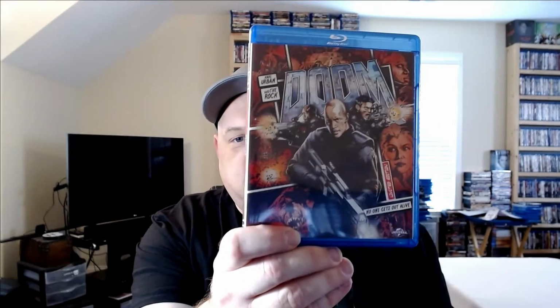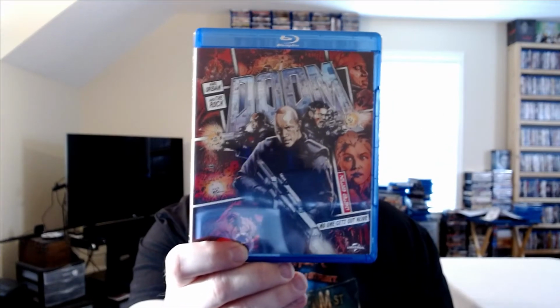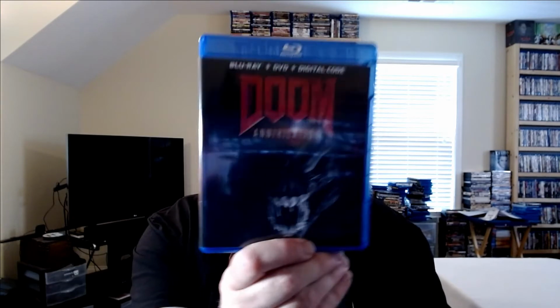And this is another cover art that I printed out. This one actually came with a 2-pack, I believe. I think it was with Street Fighter or something. I don't know. But anyway, so Doom with The Rock, and I think Karl Urban's in this one. And then I got Doom Annihilation.